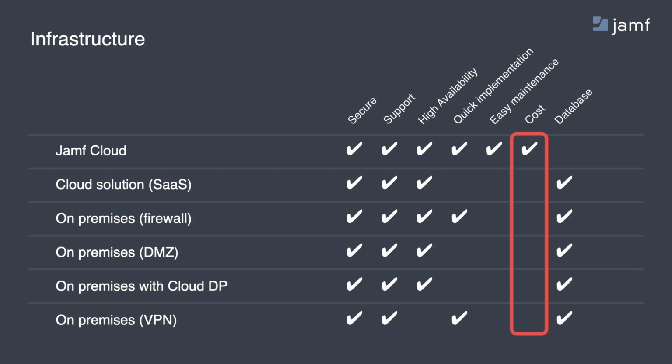Why? Maybe other than my own bias, we charge the same subscription price for Jamf Cloud hosting services as on-premise. The only thing Jamf Cloud doesn't offer is a direct access to your database. If your security requires complete and end-to-end control over your data, then one of the self-hosted infrastructure solutions will meet your needs.